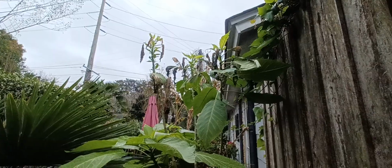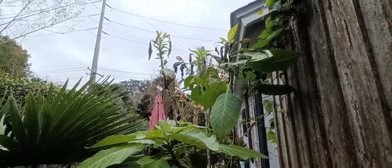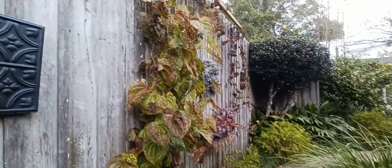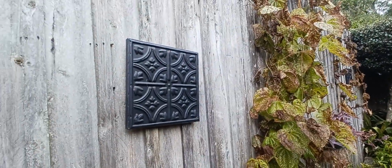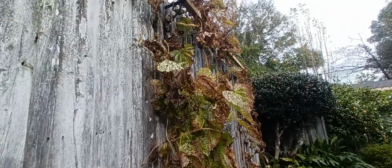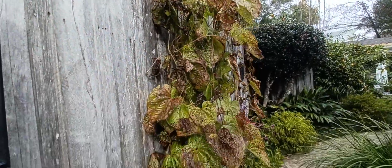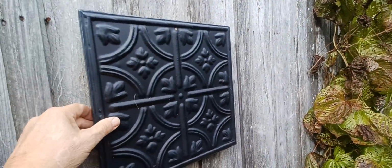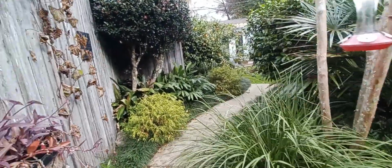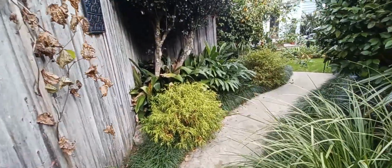Here you can see the angel's trumpet was touched by frost. As was the air potato. The cats that jump over the fence keep using that as a step. So I have to straighten it every day.